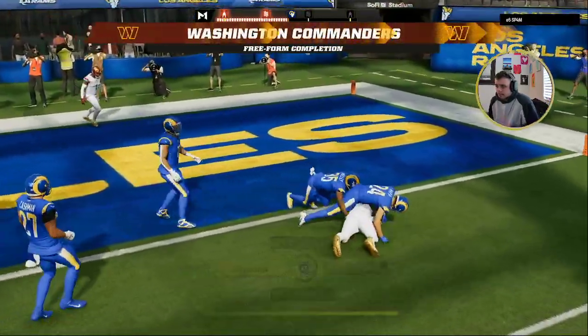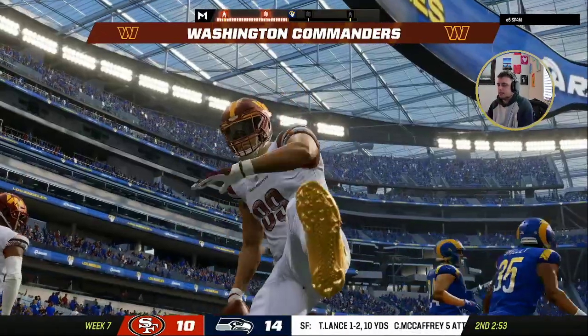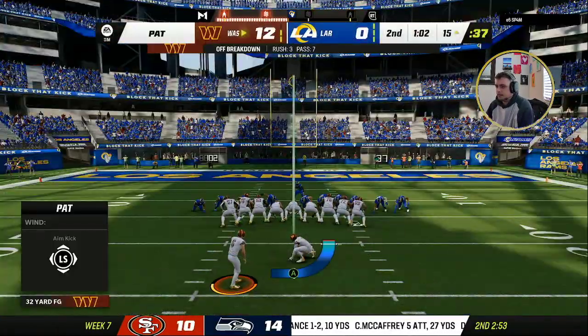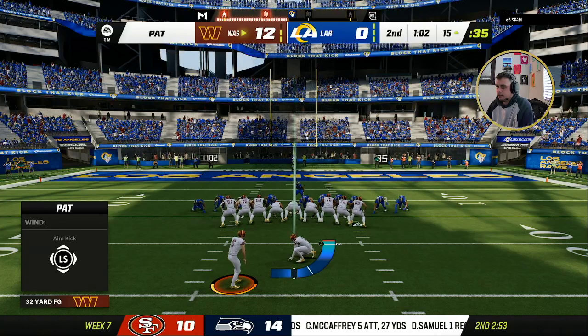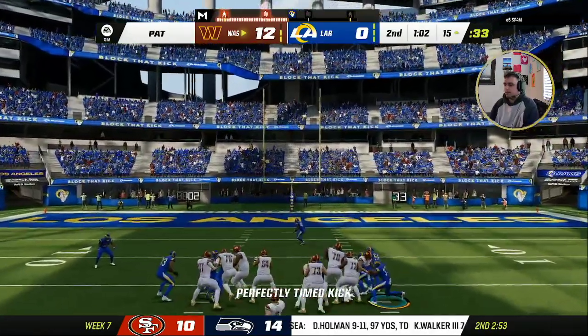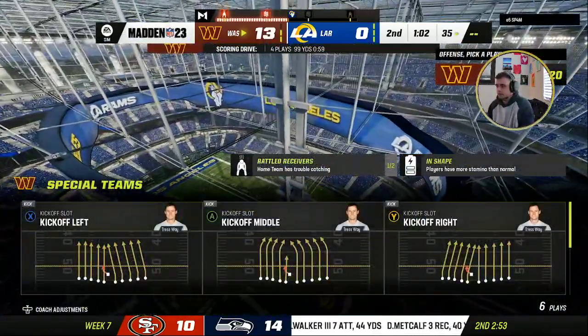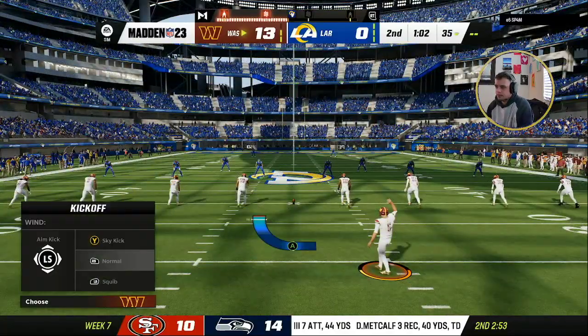He's got it. Touchdown, Commanders. A great play there with touchdown number 12 on the year, as his guys are able to extend their lead. This time, the extra point up and good. And the lead now stands at 13.